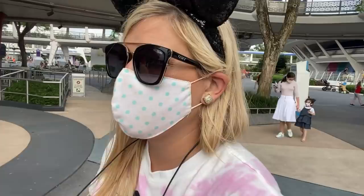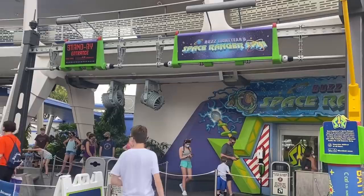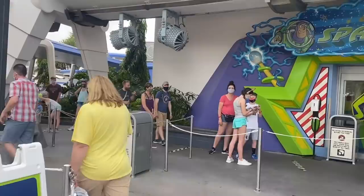All right, so we're going to go ride Buzz Lightyear Space Ranger Spin. It's down to a 20-minute posted wait, which is A+. This is also an Omni Mover like Peter Pan and Ariel and Haunted Mansion, so I'm hoping it actually goes a little faster, but I won't complain about 20 minutes. Just one.